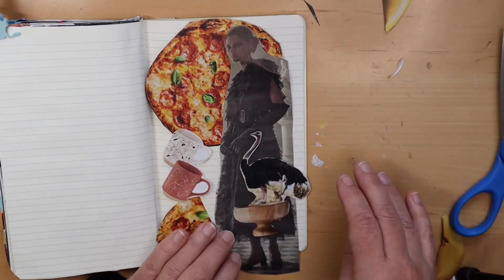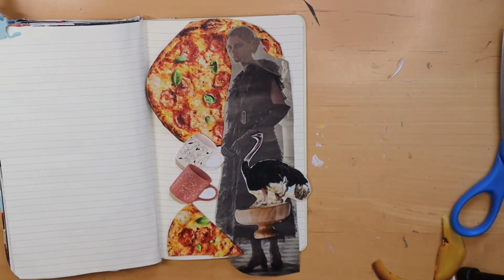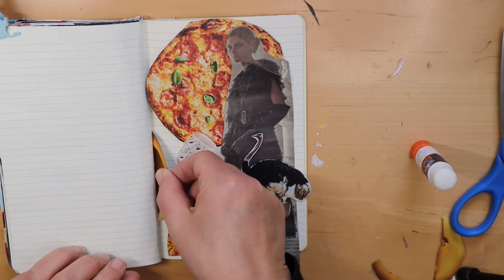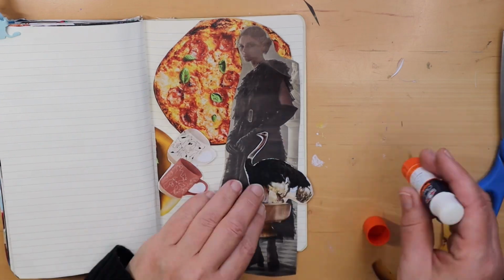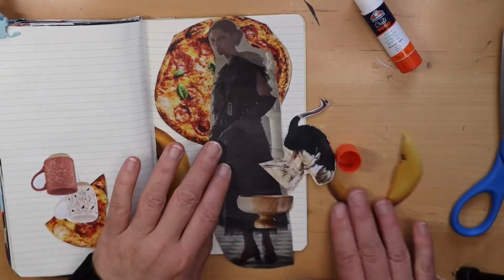And I decide I'm going to use the big round pizza and the slice, because it does help me kind of cover up the side over there. And this little yellow piece was actually part of the plate that the pizza slice was on, and I decided I'd throw that on too.